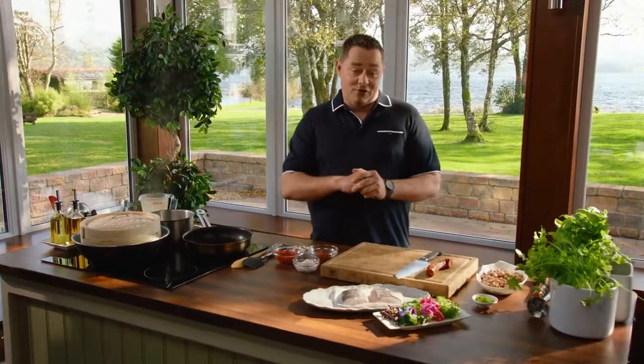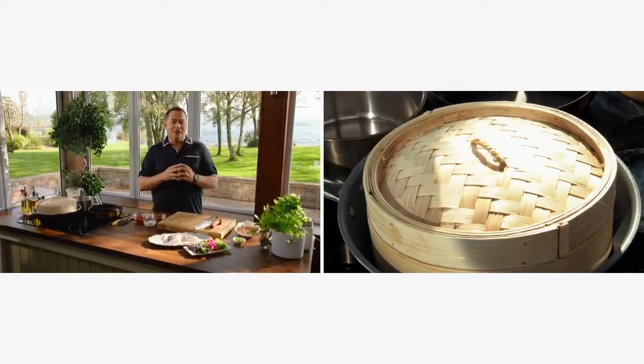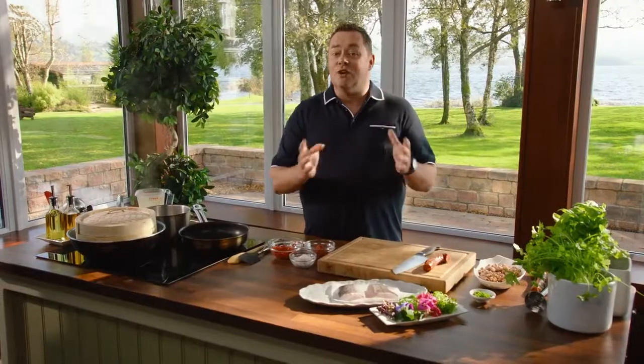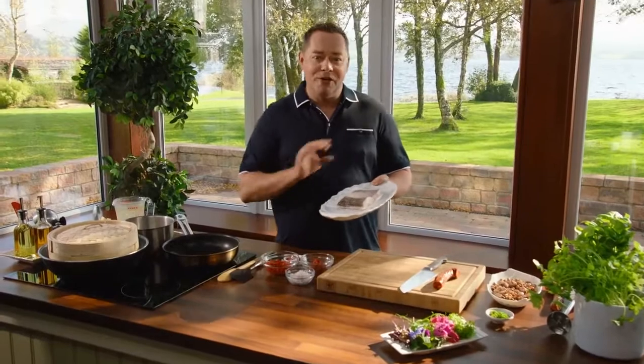Steaming is a great way of cooking fish. It's quick, gives great flavour to the fish and keeps all the moisture in. I'm using hake for this recipe and I'm going to steam it in a bamboo steamer. You can use lots of different fish, haddock, whiting, turbot, brill, but hake is a beautiful fish. Just make sure you get it from your local fishmonger. He'll do all the hard work.